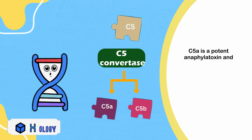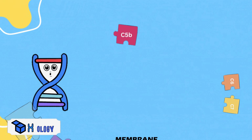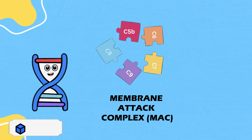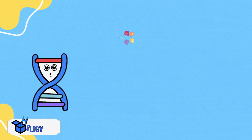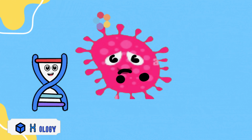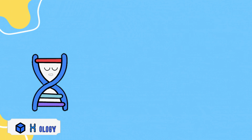C5a is a potent anaphylatoxin and chemoattractant, while C5b recruits other proteins like C6, C7, and C8. These proteins work together to assemble C9 molecules into a ring-like structure. This ring punches a hole, literally, right through the invader's cell membrane. Water and ions flood in, causing it to burst. Goodbye, bacteria. But even superheroes need to know when to stop.